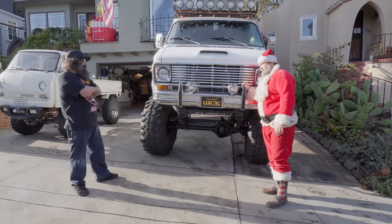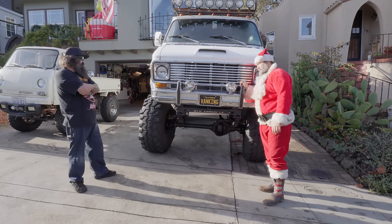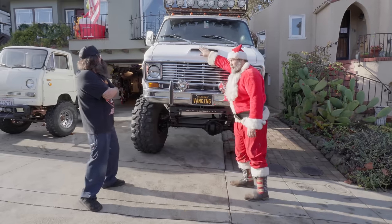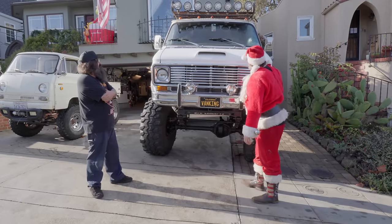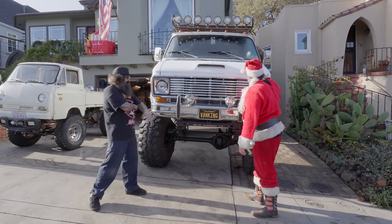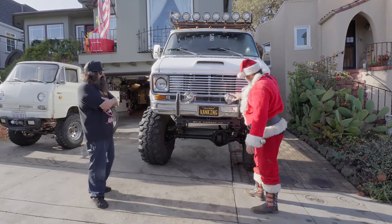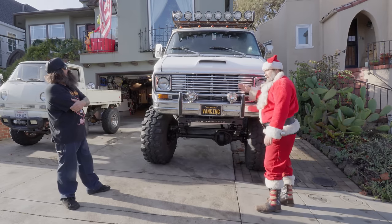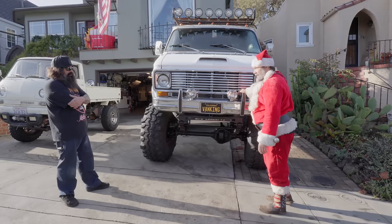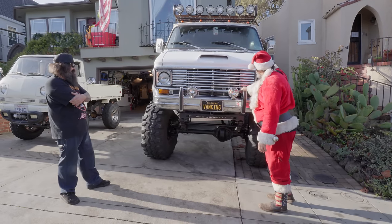What gear ratio you got in this? This thing has 5.13s in it. 5.13s. Yep. Chrome bumper, hood scoop. Oh yeah, that thing is sick. You gotta bring the 80s out a little bit. Real KC lights, right? None of this LED BS. Original ones right here. When you click these on, the alternator does a little bog down, huh? The one good thing about the LS motors, they got some high amperage alternators, so it works well.